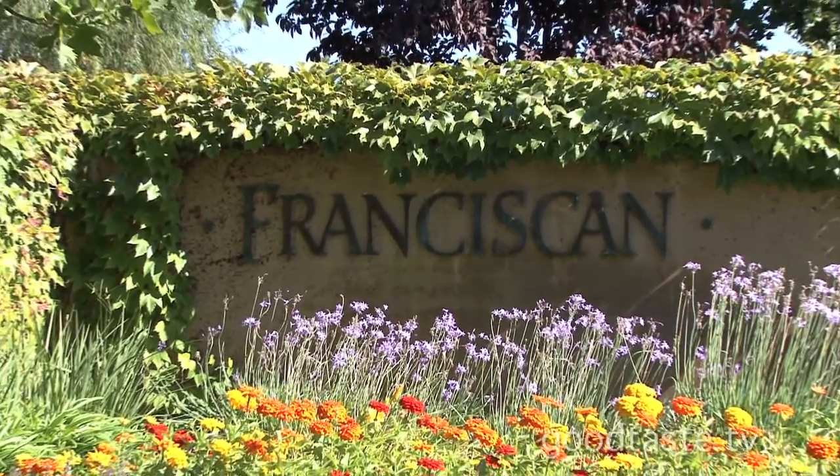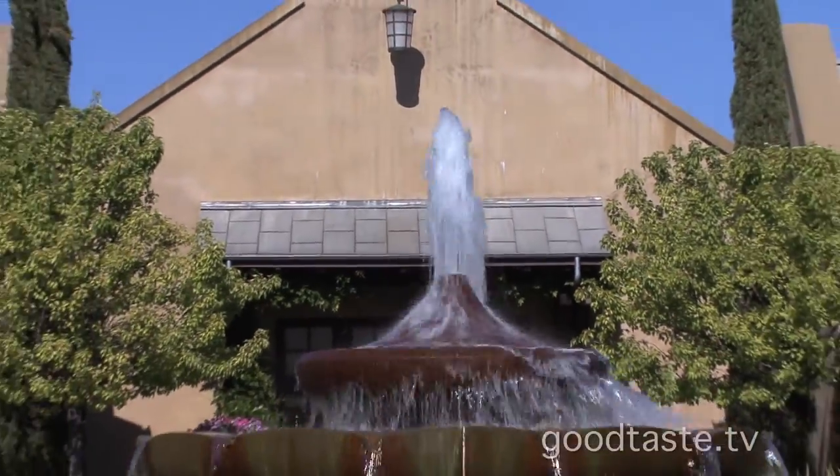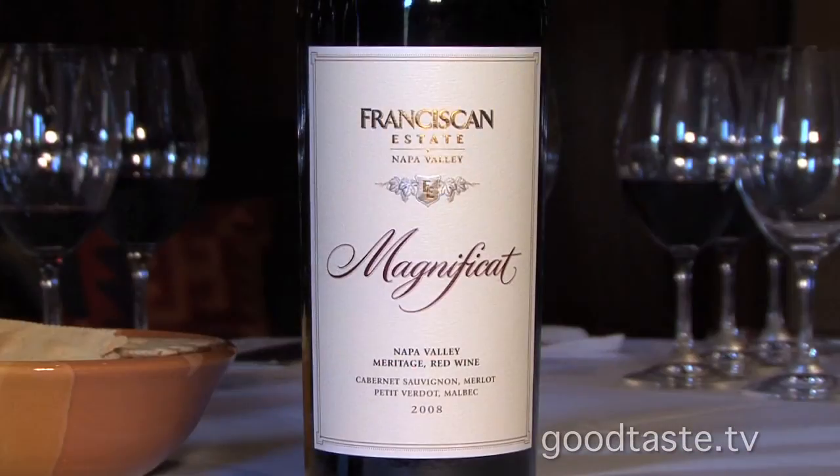We are at the beautiful Franciscan Winery in Napa, right on good old Highway 29. This is an absolutely stunning, stunning winery. And I have to tell you, it has one of my favorite go-to wines, the Magnificat. This is an amazing red wine, so food friendly, and we've got a real treat right now.